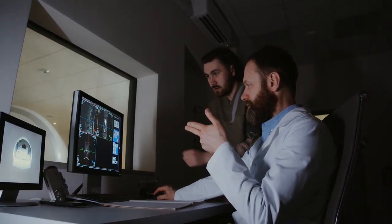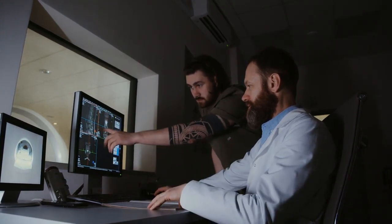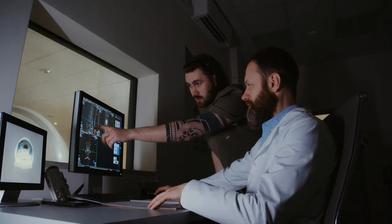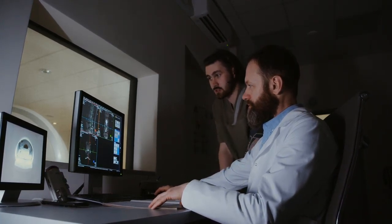If your primary doctor suspects you have ankylosing spondylitis, they might refer you to a rheumatologist. This doctor specializes in diagnosing and treating inflammatory diseases like ankylosing spondylitis.